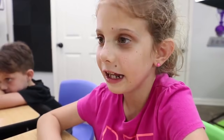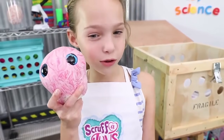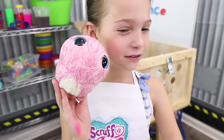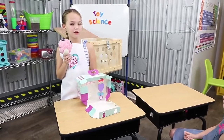Poor thing, what kind of animal is the Scrufflove? That's a great question. It could be a dog, a cat, or a rabbit. Ooh, I want a dog for sure. You can transform your pet from Scruffy to Fluffy in 4 easy steps. What are they? What are they? Step 1 is giving your Scrufflove a nice bath.